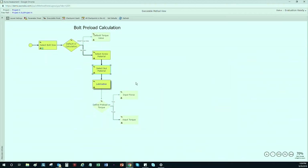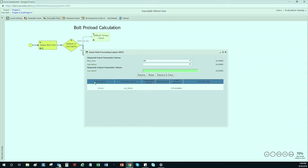And one of the things that it's adding here before we move on is that there are going to be material limits associated with any of the materials that we're using. So in this case, it's provided us with a material limit or shear limit for aluminum as we've got it defined. So you can resolve and close that now. Then you're going to pick the lubrication type. This is the thing that's going to determine what the nut factor is associated with this particular torque calculation.